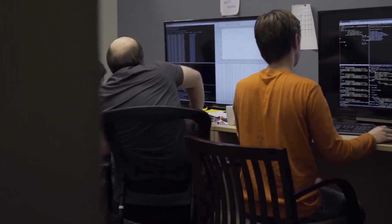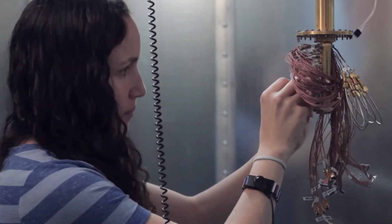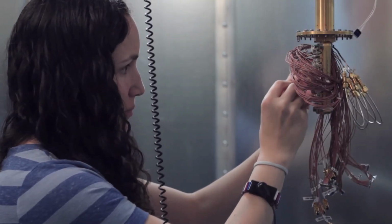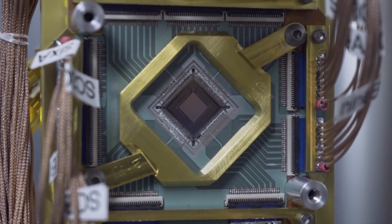I'm Jeremy Hilton. I'm the Vice President of Processor Development at D-Wave Systems. I'm responsible for the Processor Development Group, which involves the design, test, and development and release of the quantum processor that D-Wave makes, which is the underpinning of the quantum computers that we build.